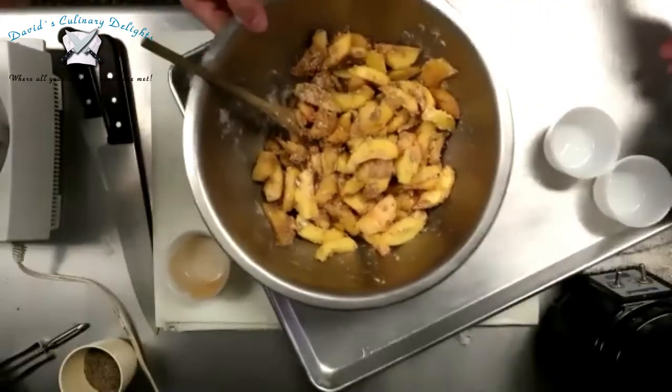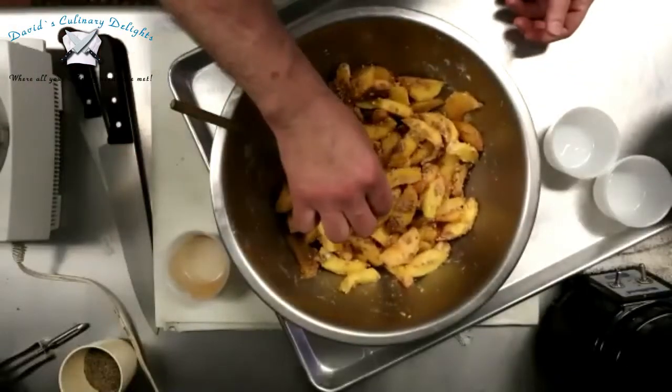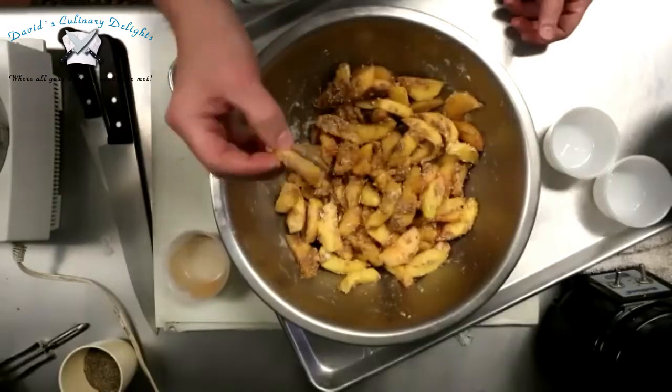So this is our nice mix. Now what I like to do is I like to taste it. Even though it's got some flour, it's a little bit raw. It's nice. Just a little bit sweet from the sugar, but the peaches, the sweetness is going to come out. That's how you know if you have enough spice, number one. Number two, if there's enough sugar, okay?